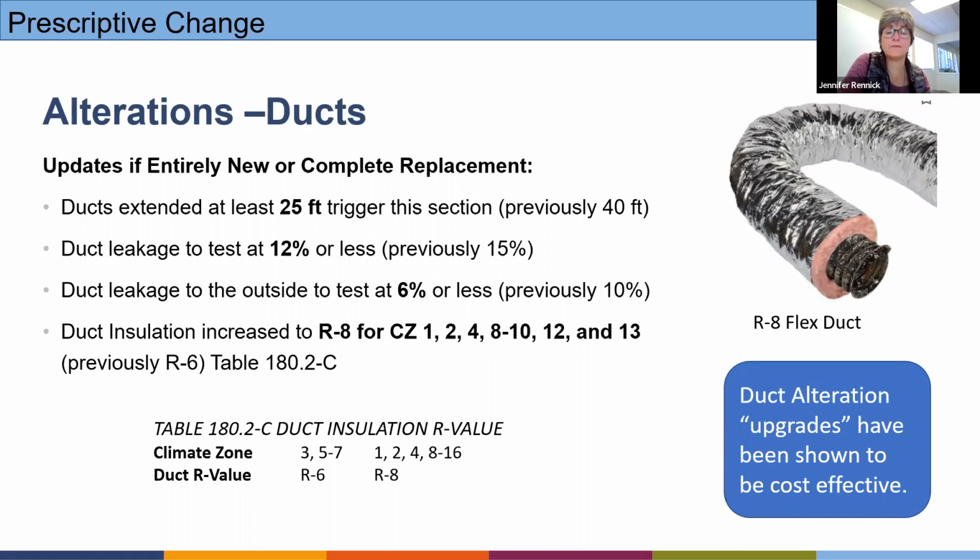Air leakage to the outside used to be 10%, but now it needs to test at 6%. And when I say test, duct leakage implies you're going to have a HERS rater out there to do that testing.